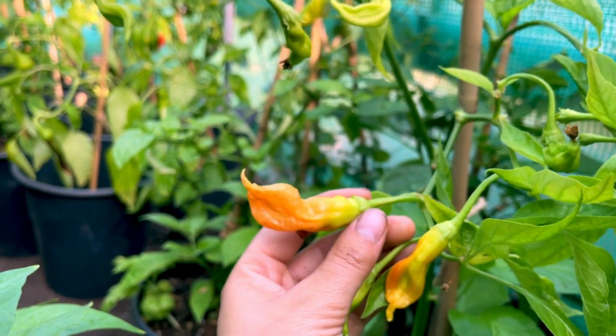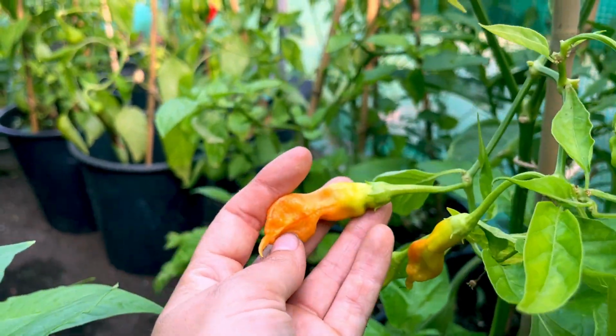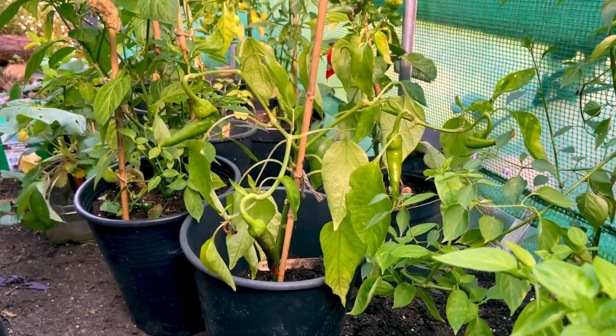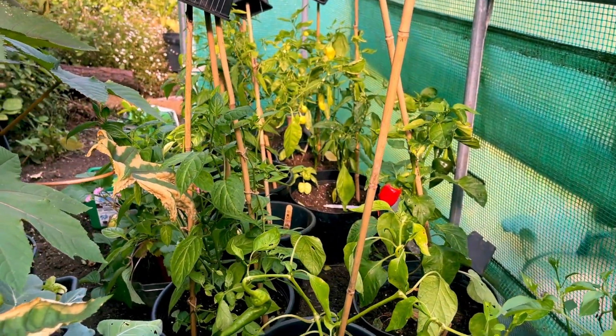Oh, look, we've got some of the peach ones ripening now. Sugar Rush Peach, that one. But yeah, I'm just really excited for this year's chilli harvest.